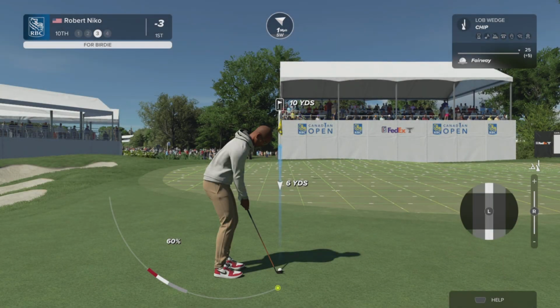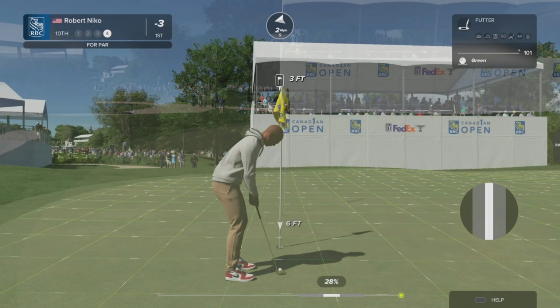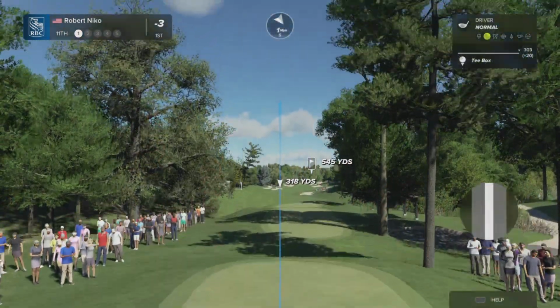And here we are with the third shot. Currently leading by two. Nice soft hands around the green. What a skill to have. Gotta say, his short game is phenomenal.